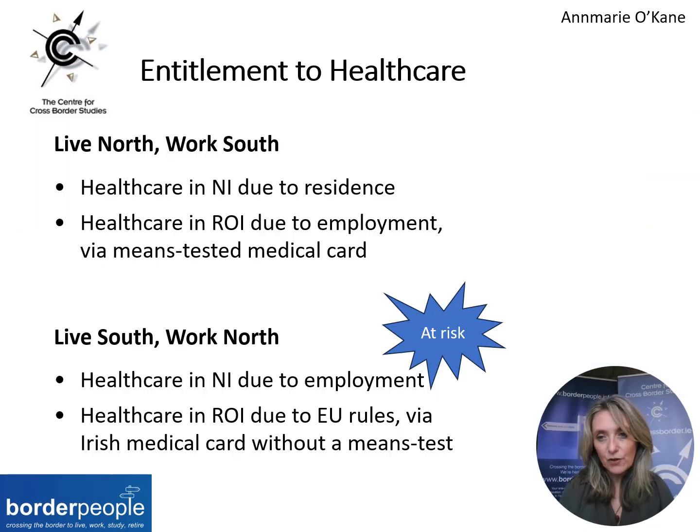So healthcare is another thing that frequently we don't think about too often. Entitlement to healthcare as a frontier worker is quite an additional little benefit. Somebody living in the north and working in the south will have healthcare in Northern Ireland due to their residence there, and then they can have access to healthcare in the Republic of Ireland due to their employment, but there's a means-tested medical card system there.